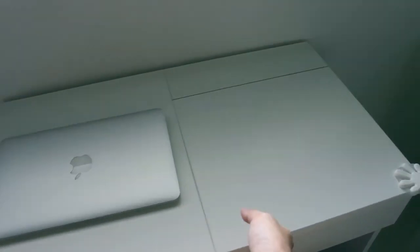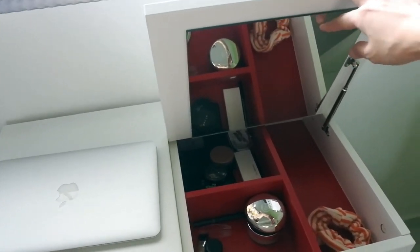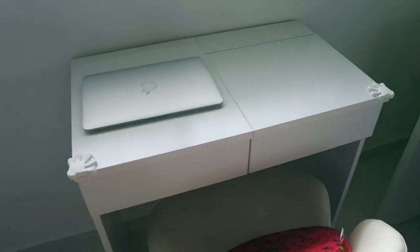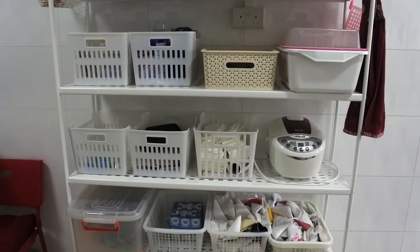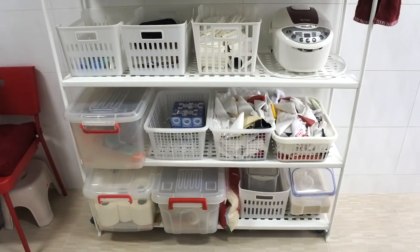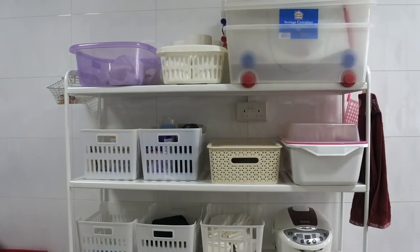As I mentioned, I will insert the clip when I finish installing the other two. One is my makeup table. I bought one makeup table, and another one is our kitchen shelving. I wanted to rearrange my shelving in the kitchen to make it neater and cleaner. So I will insert the clip down below and you can enjoy it.